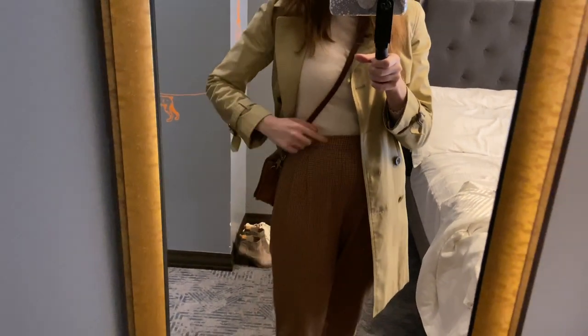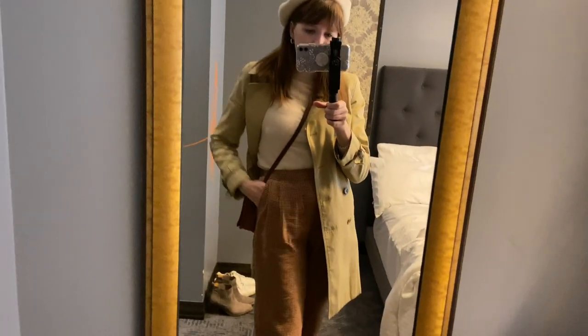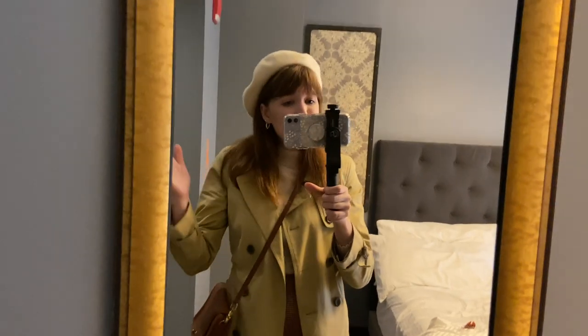And then the design is just pleated in the front with a smooth waistband, but it's elasticated in the back, so very, very comfortable. And it has pleats and side pockets, so it gives it some nice shape, and I really, really like them. They're super comfortable as well. It's like wearing pajamas in the daytime.